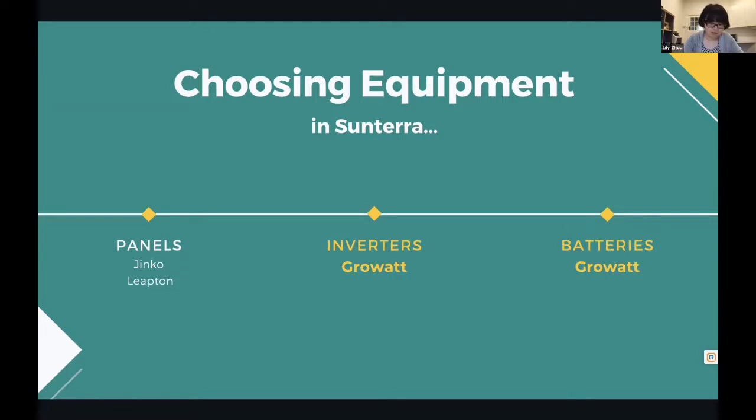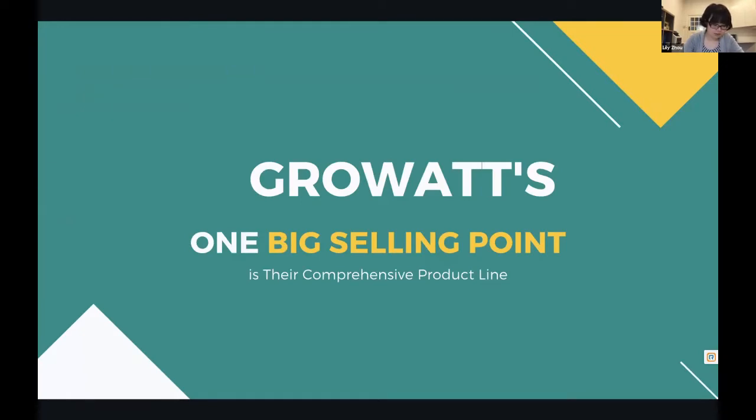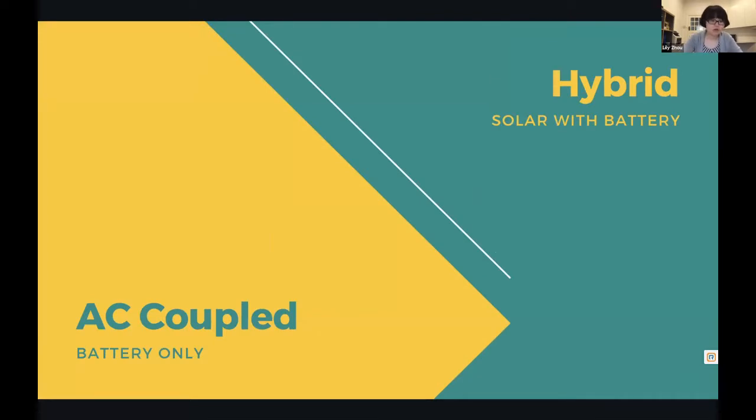In terms of hybrid inverters and batteries, we mainly partner with Growatt. We opted for Growatt after reviewing lots of different inverter brands. Actually, Growatt inverters have been in Australia's solar market for 10 years now, just as John has mentioned, and they are well known as quality and reliable inverters. So one big selling point for Growatt inverters is their comprehensive product line that suits all different needs. Since 2020, we have seen a rapid increase in demand for Growatt storage inverters. In particular, Growatt hybrid inverters and batteries suit customers who choose to buy solar with battery. Growatt AC coupled inverters and batteries suit customers who had solar before, now only adding batteries.